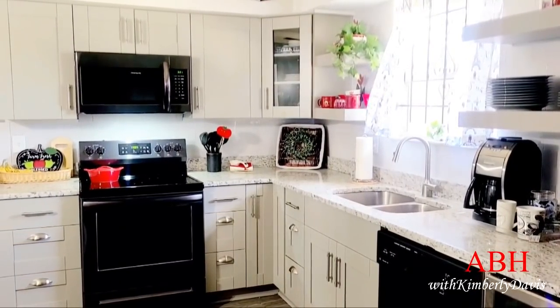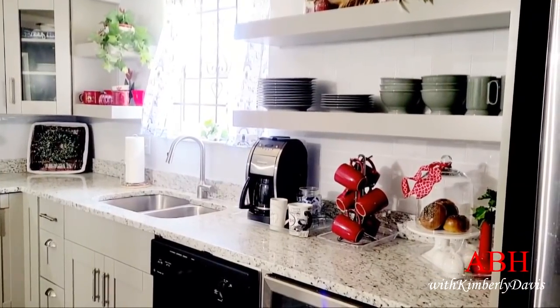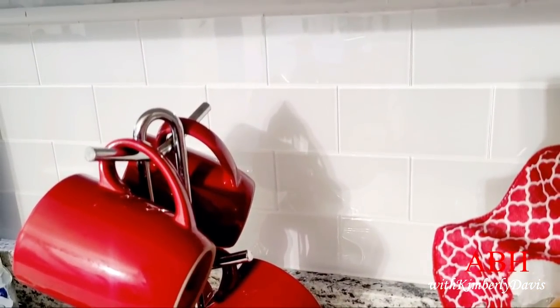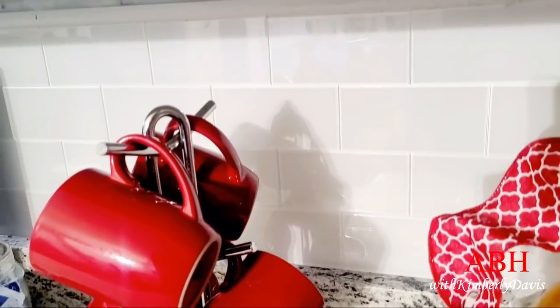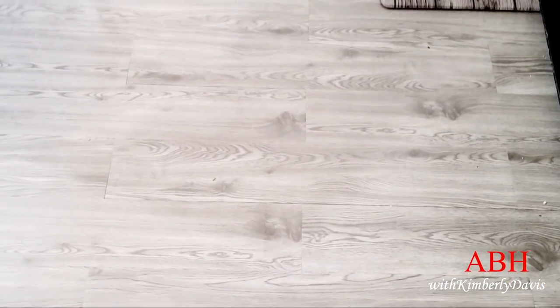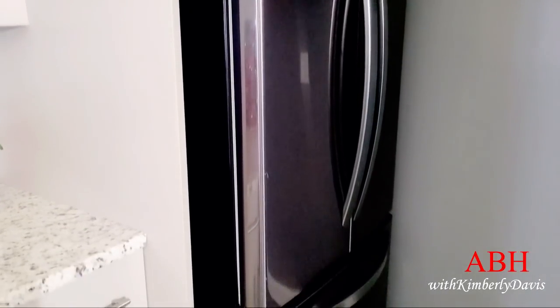Loving the open shelving, loving the gray cabinets. The cabinets are by L&T Kitchen and Bath Inc. in the Jacksonville area. Loving the glass subway tile. And absolutely loving the floor. The paint color is so beautiful. The appliances are that black stainless steel.